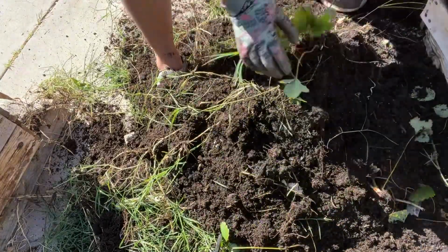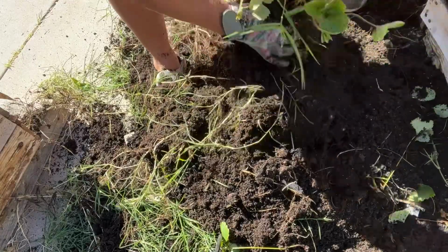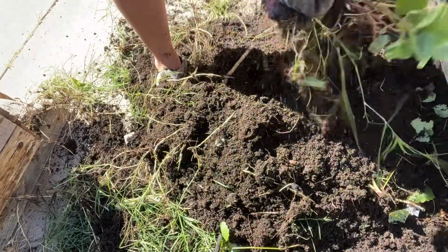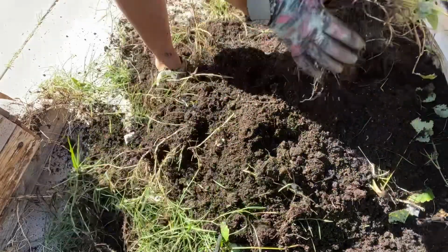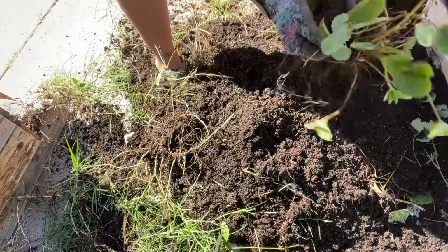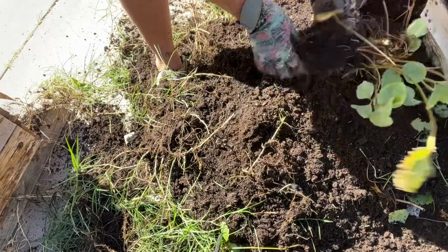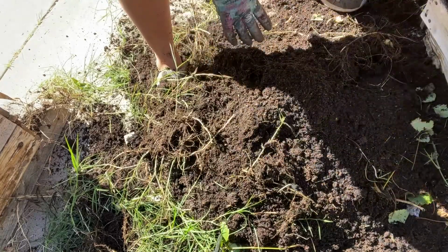Wow. Wow, that grass was tearing these plants up. Just choking them out. Look at that. It just attacked my strawberries. Okay. So I think they'll do better. Let's go plant these in that planter.